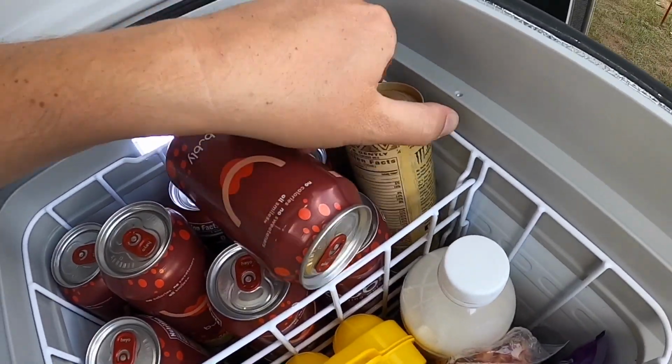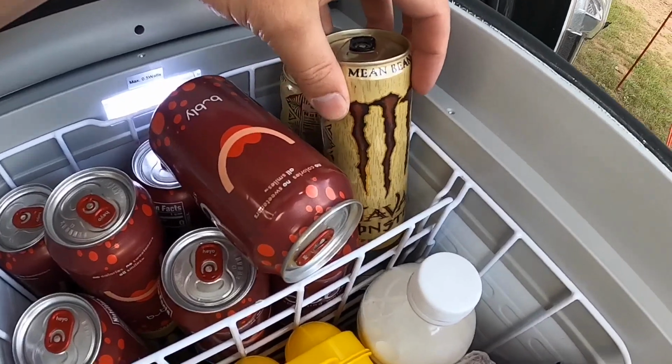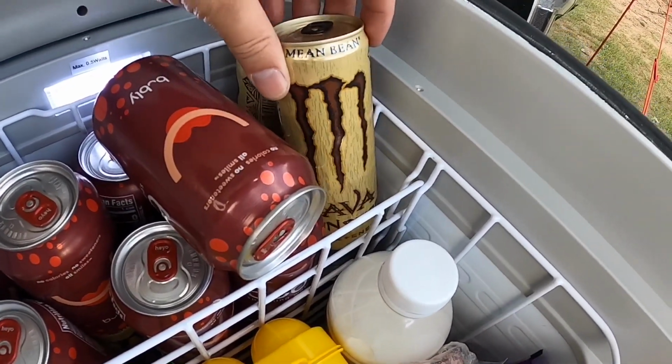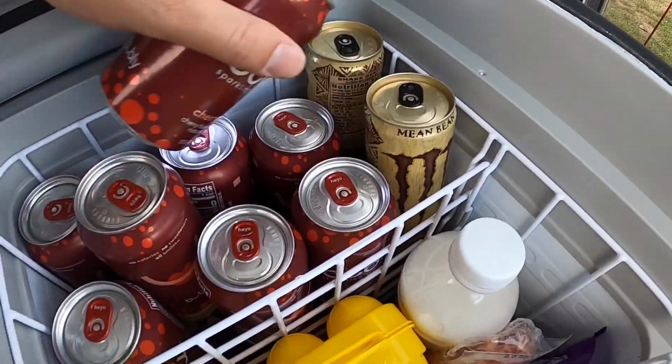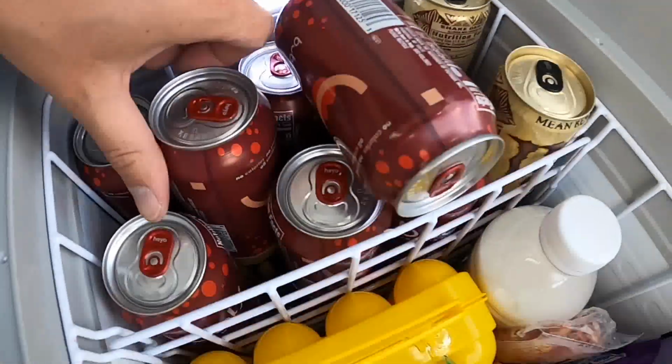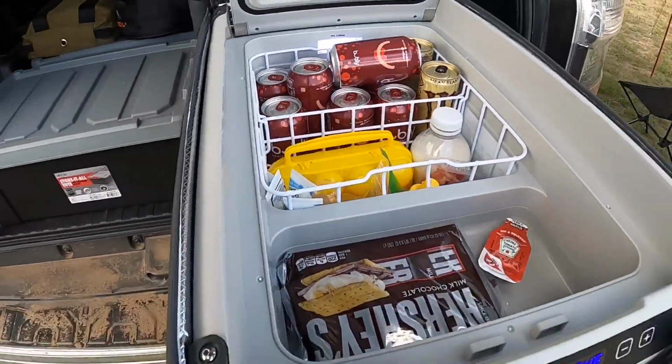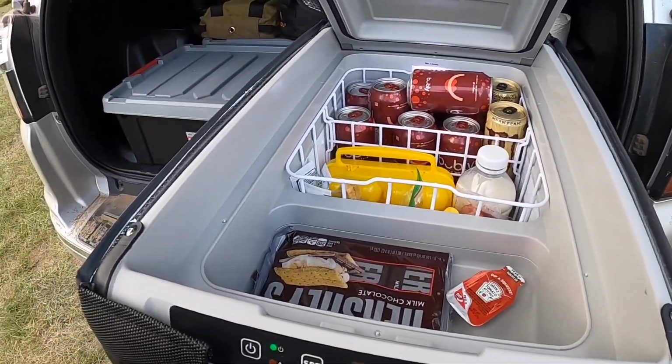I drink these well, I'm not a coffee drinker. But I do like iced coffee. So those are kind of my version of iced coffee. Then a bunch of beer buried down in there. And so that's pretty much the food setup for while we're out here.